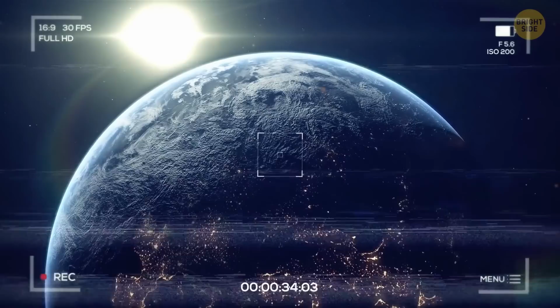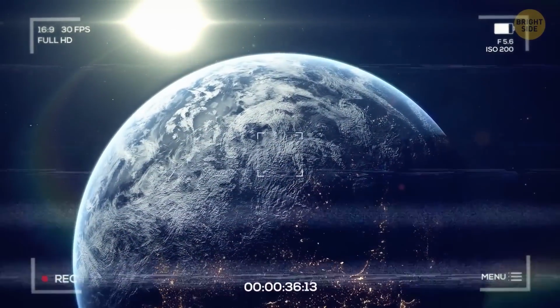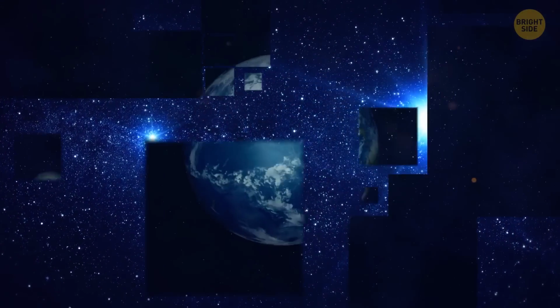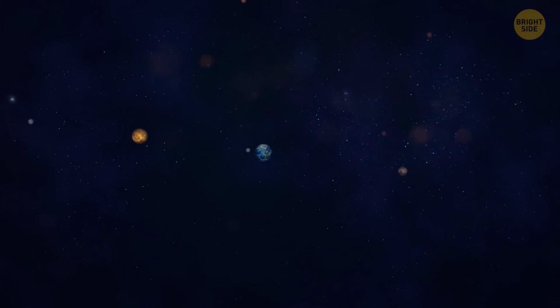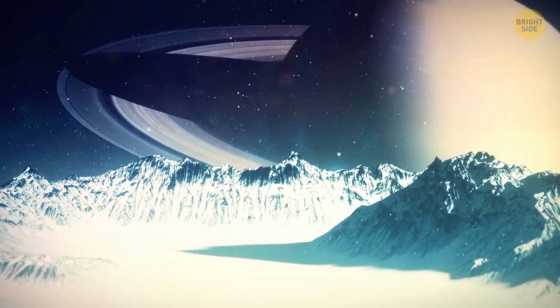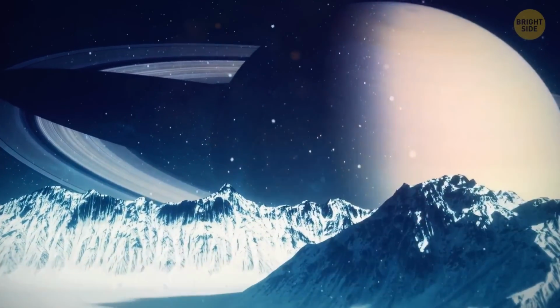It's actually impossible for a rocky planet to be the size of the Sun. Only other stars can be that large. But wait, why is our Earth so small while the other planets are enormous? Do they just keep growing, or do they stop at some point?